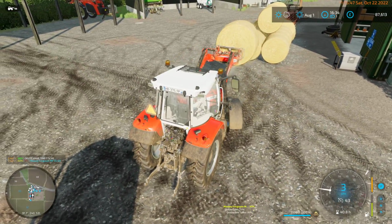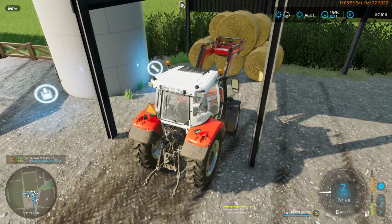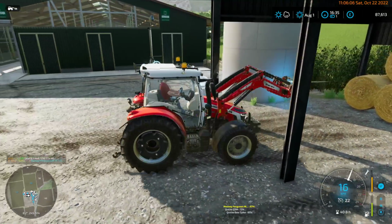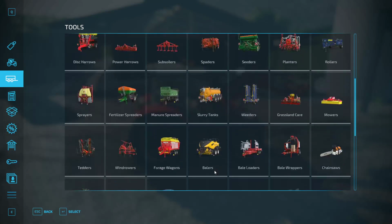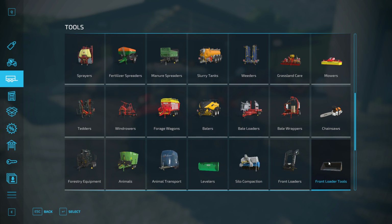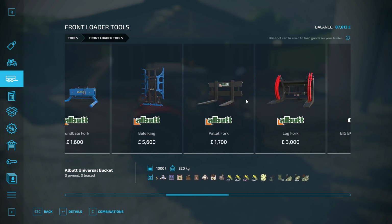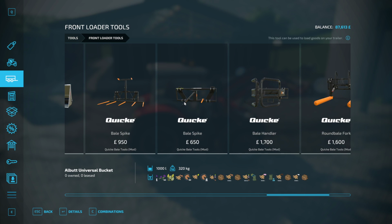All things considered, as far as round bales go, this spike is definitely one of the better things I've found. It's in the Quickie front loader tools mod. I mean, I guess technically what I could be using, I think the spike tends to be more of a... are you on the inside? Tends to be on the American side of things. This just good for squares. This is probably what I should be using for round bales. Lock fork. But this is a good spike.